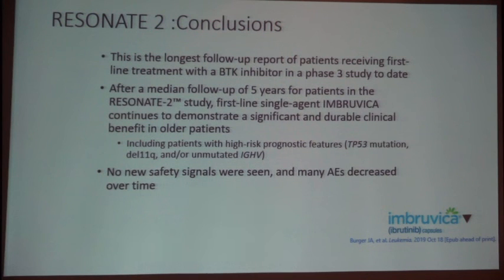And conclusions of RESONATE-2, which is the longest phase 3 trial using ibrutinib first line, it showed that after a median follow-up of 5 years for patients in the RESONATE-2 study, first line single agent IMBRUVICA continues to demonstrate a significant and durable clinical benefit in older patients. And it helped these patients, including those with high-risk prognostic features, such as the TP53 mutation, the 11q mutation, or the unmutated gene. No new safety signals were seen.